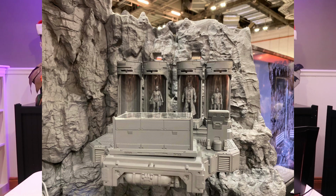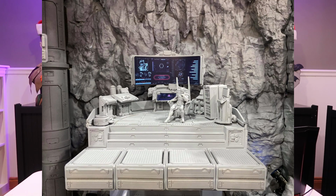This thing is massive. I cannot believe how big it is. Now the cool thing about it is it's totally customizable. You can customize how big you want it to be, how small.